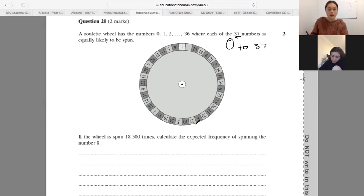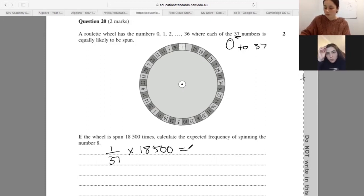So we know that we have a 1 in 37 chance. I'll explain in a second. Let me just check. Yeah. Equals 500.